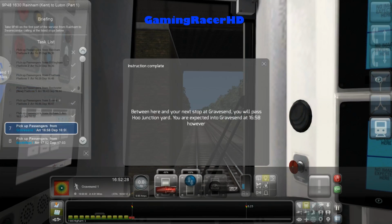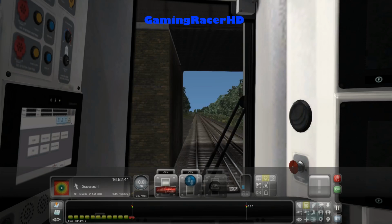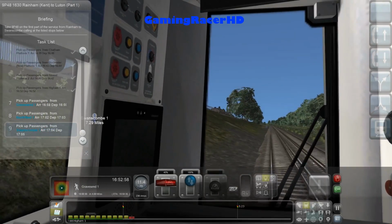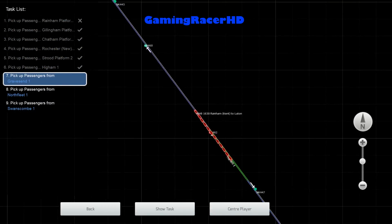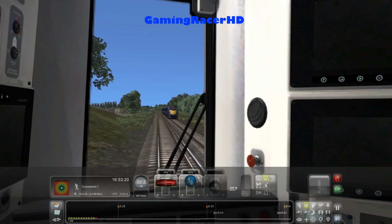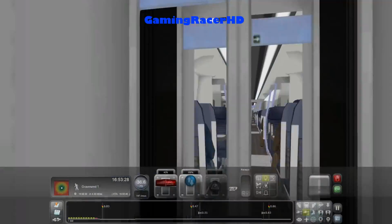Next station is Gravesend. Between here and your next stop at Gravesend, you will pass Hoo Junction Yard. You're expected into Gravesend at 16:58. However... okay, they didn't really say however. Anyways, let's get going. Gravesend is 4.6 miles away, and then we've got Northfleet, and then we've got Swanscombe. So Gravesend is here. Oh, here, sorry. And then obviously Southeastern service goes via Thameslink International. Just about caught a screenshot.